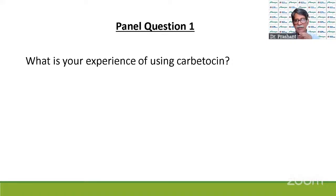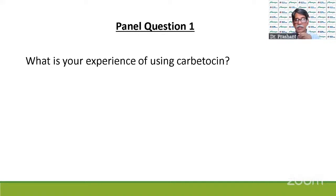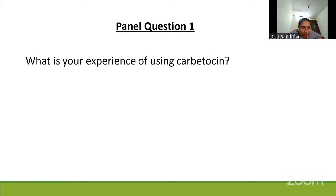Slowly, gradually over a period of one minute, so that there is no cardiac effect of this. Correct. Yes, that's what many people do. And in this 1 year that you have been using it, have you seen any untoward effect of carbetocin? Sir, can you repeat? Any side effects? No, sir, I have not seen any side effects with carbetocin.